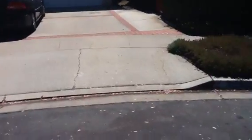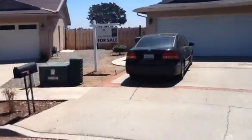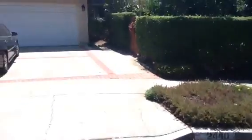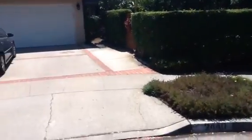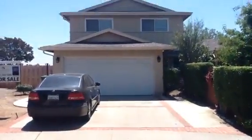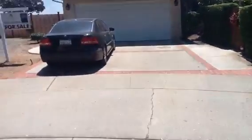I'll start with the things I do like. The fencing is new over there. Really private front entry. You can see everything's hedged in. There's a little gate right there, so there's a lot of privacy here. And then out back, you'll see there's nobody living behind you. Okay, 2-car garage, as you see.